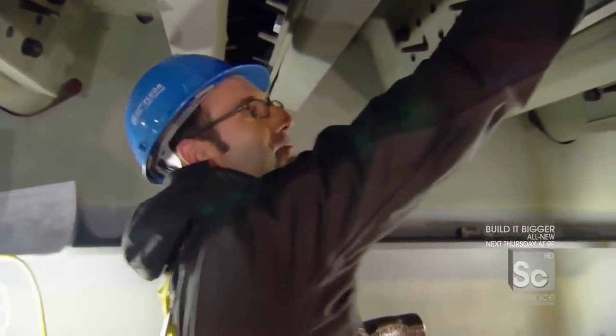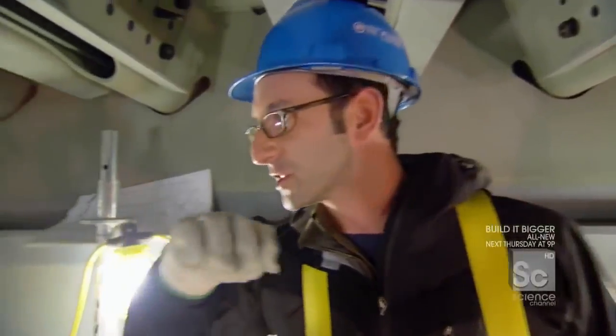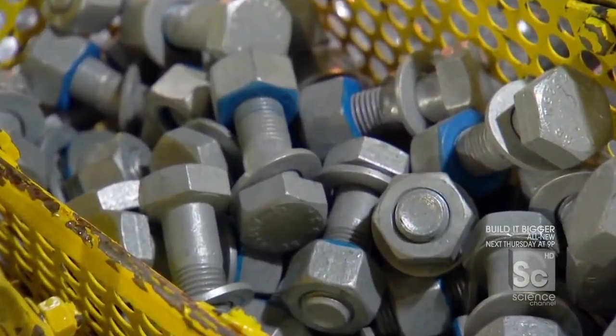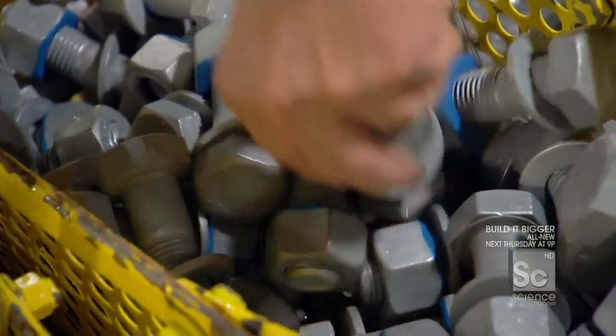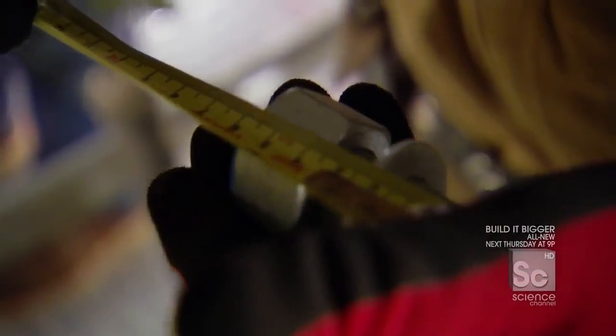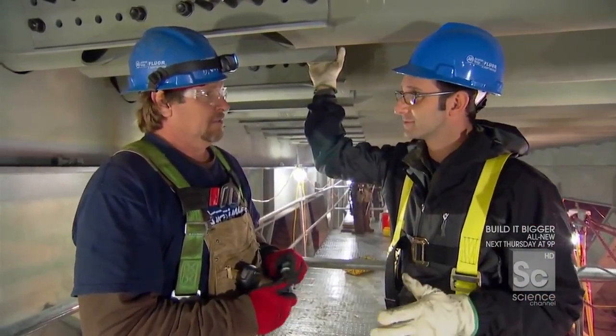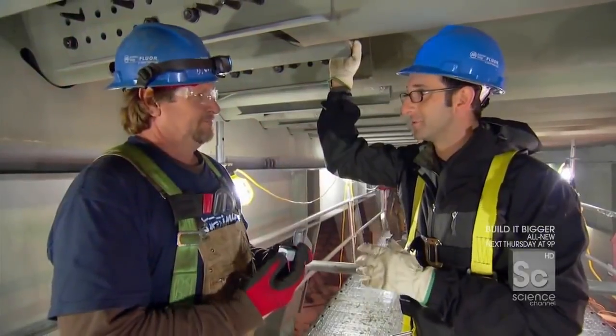All right, so now the pin is in place, which means the alignment is good between one plate and the next plate. Ready for bolts. The team's using 1-inch diameter, high-strength bolts for the connection. A major improvement on the original Bay Bridge. I mean, they didn't have bolts in there, did they? No, it was rivets. Rivets? Yes. Which is essentially like a pin going through. New world, right?